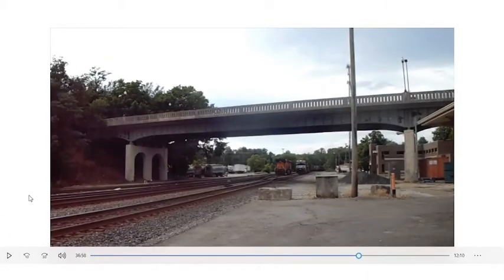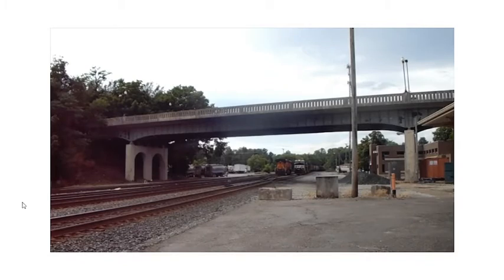Next up is another grain train, this time 56G. Grain loads bound for Loudon, Tennessee. This train made a rather quick acceleration with 3 motors on the head, a C6M and 2 GEVOs. Actually, they were all 3 GEVOs.